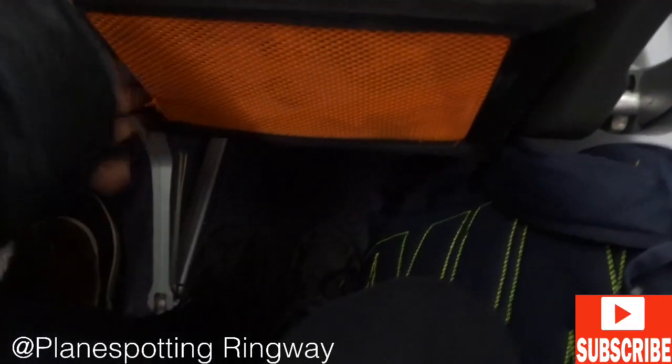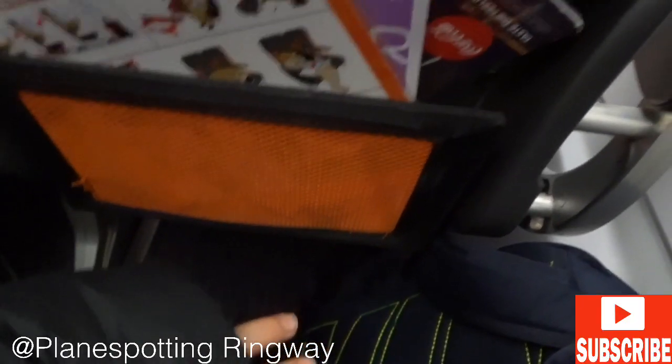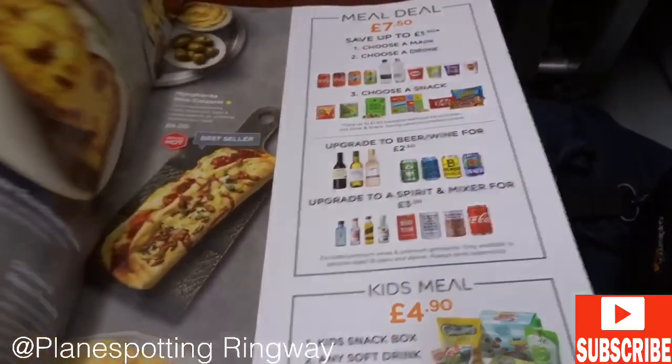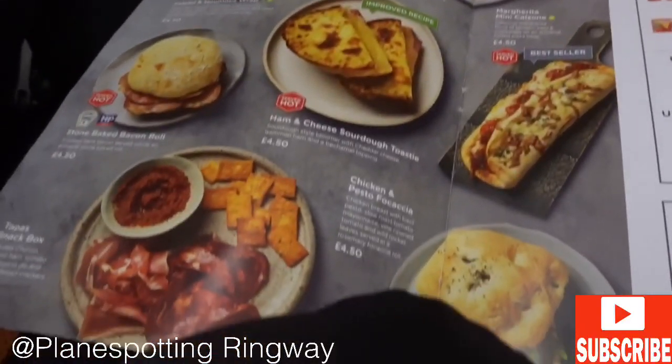We had a brilliant amount of legroom for this flight. No one seemed to have a problem. Here is the menu. It sold all sorts, from cheese toasties to full breakfast meals. It was really nice for some snacks, and even if you wanted a full meal, you could get one.